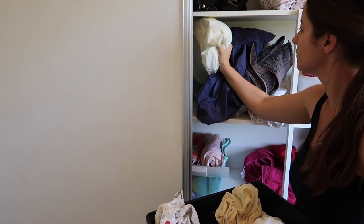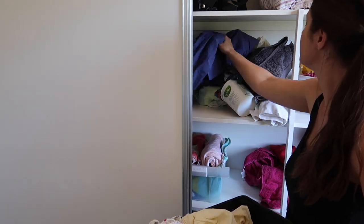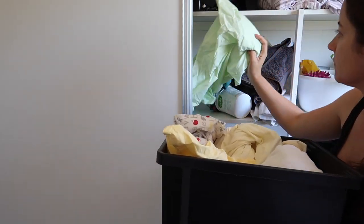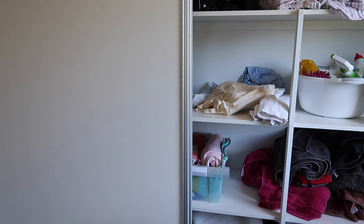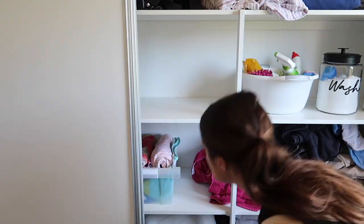So the other thing I discovered by putting them in boxes is I'm blown away how many cot sheets I've got here. We've got so many because when we bought our cot and change table from a lady on Facebook, she gave us these as well. So we haven't actually bought any cot sheets, so we'll be passing these along too.